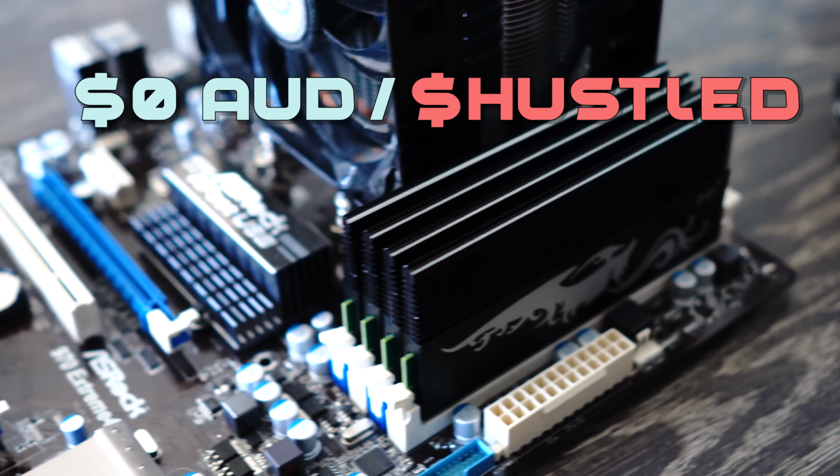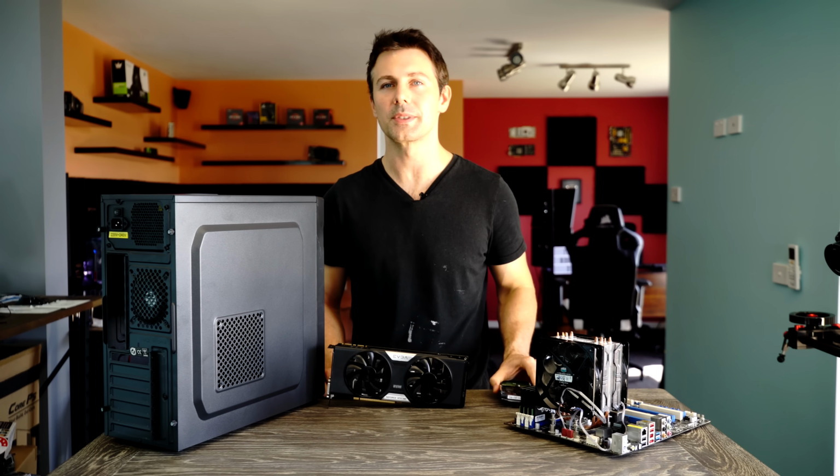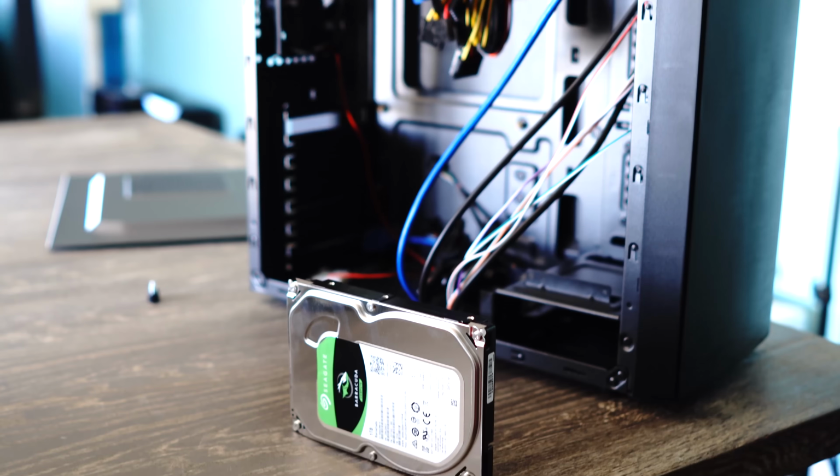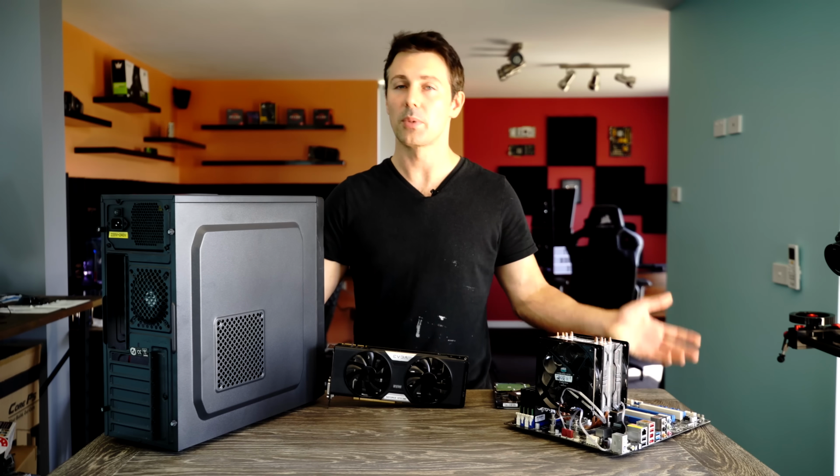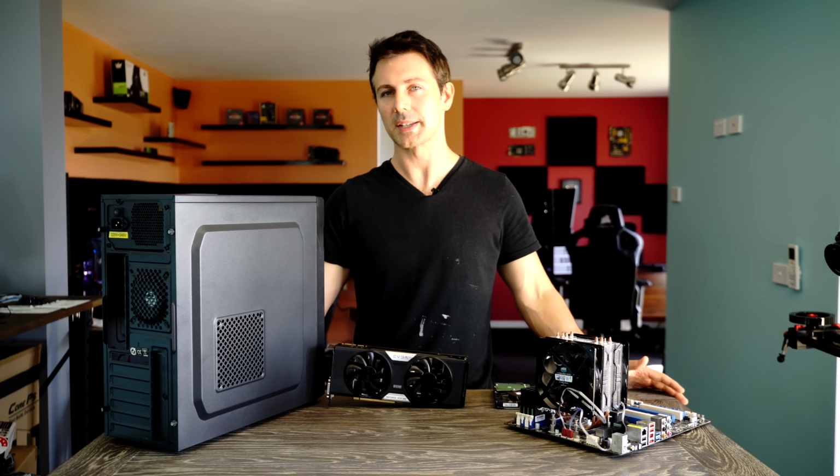Now for the hard drive, we're going with a brand new 1TB from Seagate. This comes in at 58 Australian dollars, or if you're in the US, you can pick these up for around 45 USD, possibly even cheaper since we do pay tax here in Australia.